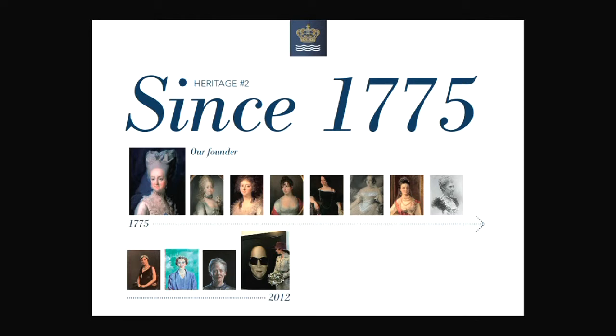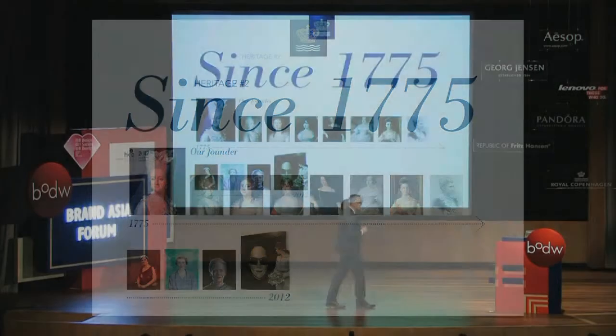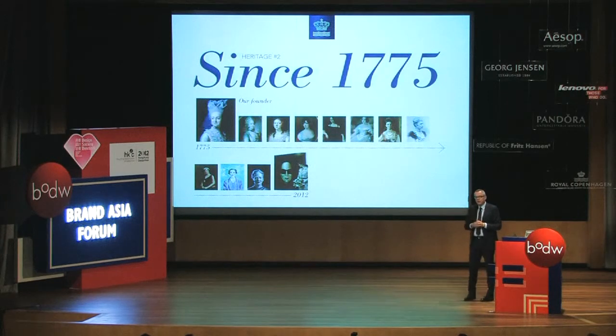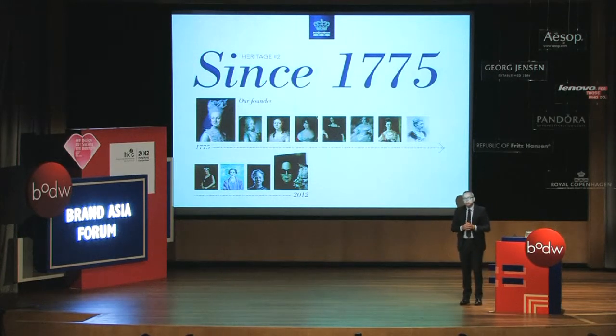We are founded by a queen back in 1775. And we have been relatively close to the royal family ever since. If you look up at one of the photos up here, you'll see the second last picture is our current queen. And the slightly enlarged picture is our current crown princess that might visit the exhibition in the following days. I'm also showing you this picture because I want to show that as the royal family has followed the history and been more modern and more contemporary, we have tried to do the same as a brand. And I hope you'll see that later on.